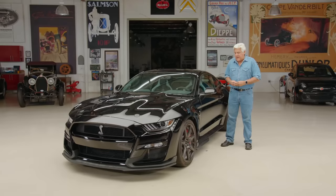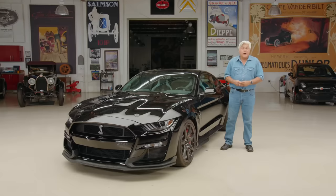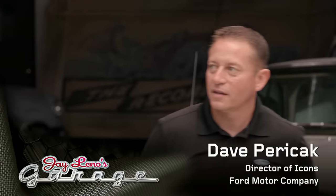We have the man behind the car, one of those real car guys that happens to work for a real car company. And when you get those two things together, this is what you wind up with. Dave Pericak. Dave, come on in. Now, you're the head of icons at Ford, right? Yes, sir. So the Ford GT, you get to do all the cool stuff. All the cool stuff. You're not buying new window winding mechanisms. No, you're doing the cool stuff, yep.